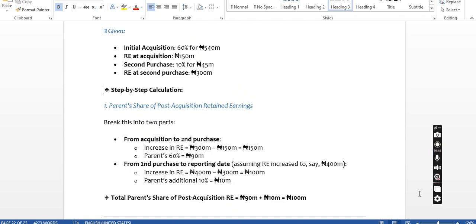For those of us who can remember partnership business, I know you didn't do partnership business in your FR, but you have it in taxation, right? For those of you who did skills level and you have partnership business in taxation. Now, in partnership business, when a new partner is coming in, what do we do? We revalue goodwill. Is it only the goodwill? We can do revaluation of assets.